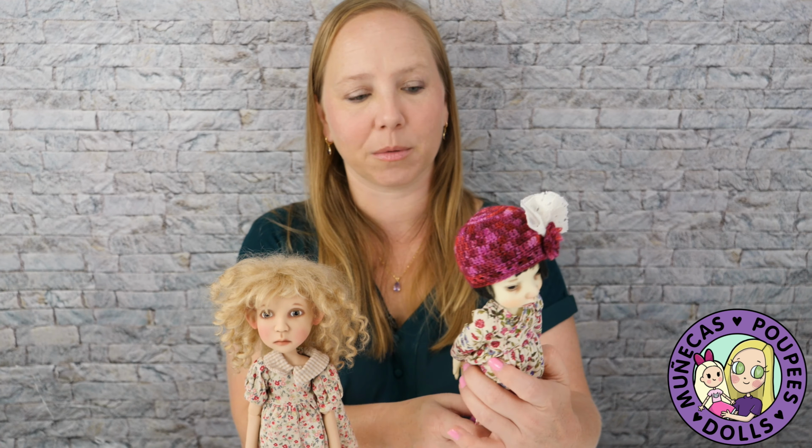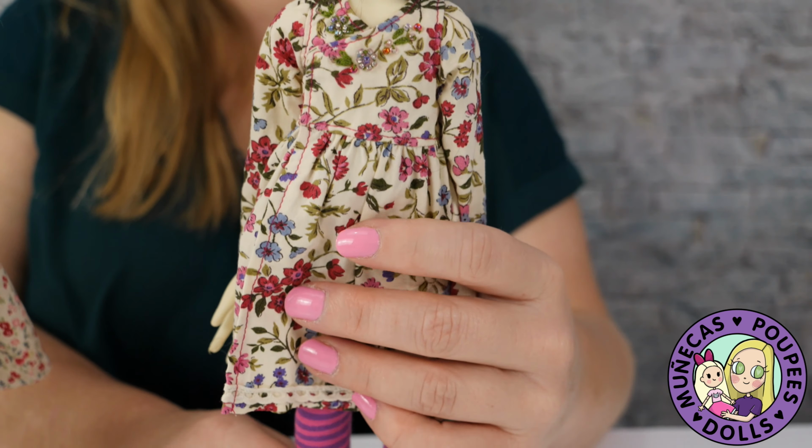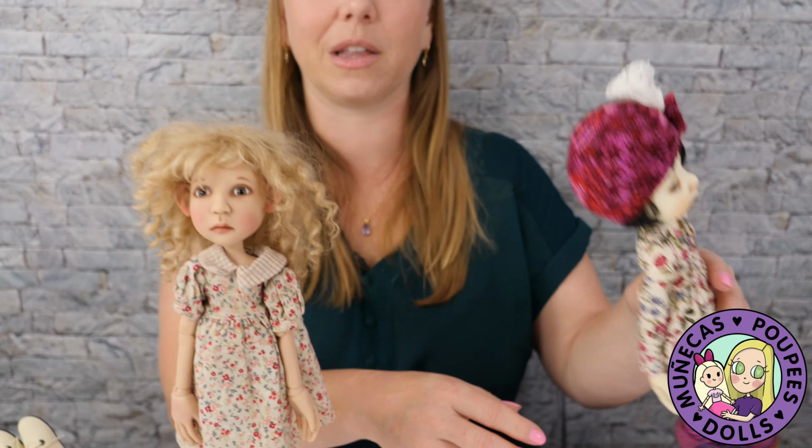But there are so many amazing people out there. This, for example, is made by my friend Eva, who creates fashions for them. And there are so many, again, talented designers out there making clothes for these dolls. And again, the best way to learn is through those Facebook groups.